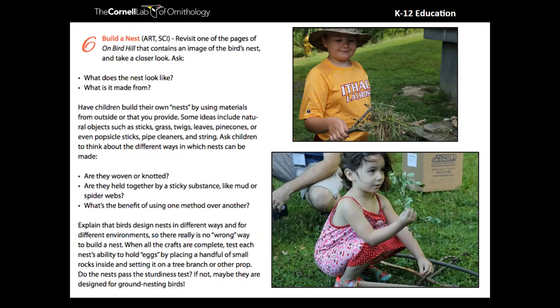And then it provides you with the opportunity to discuss, is it easy or hard to build a bird nest? Is it easier for you with thumbs versus a bird with its beak? What materials do you think a bird might use that you didn't use, or materials you use that a bird wouldn't? So there's all sorts of great discussion opportunities with a fun hands-on activity like this one.